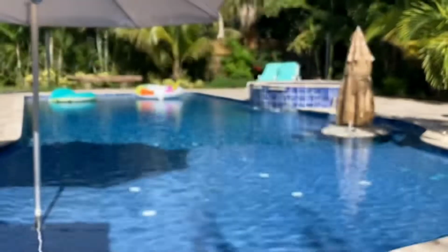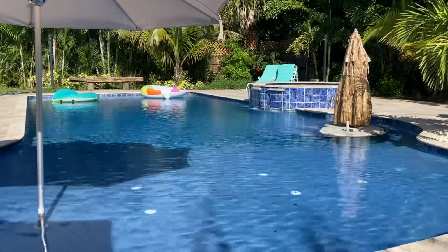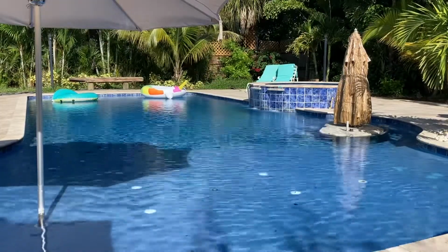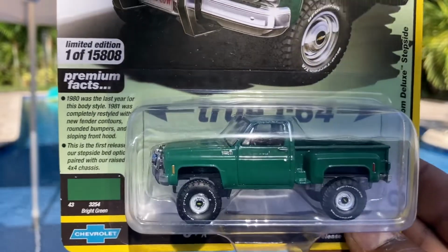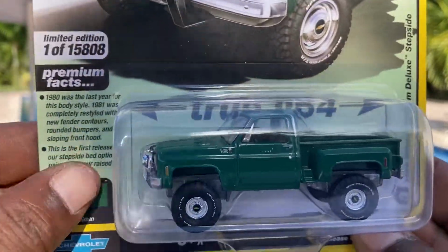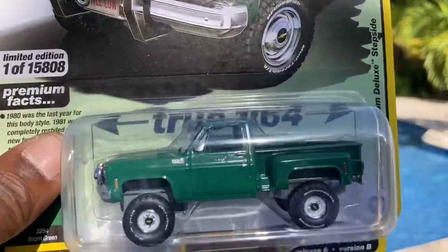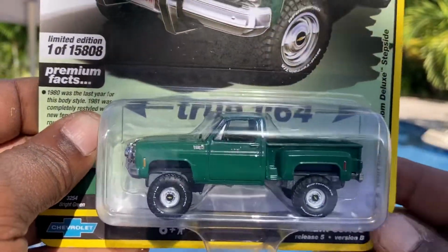Nice. And lastly, we have the 1980 Chevy Custom Deluxe Stepside. And these trucks are a favorite of all collectors. What do you think? I think it looks pretty good. I don't know what kind of green you'd call that. Forest green, Christmas tree green, I don't know. I'm not the best with colors, as you know, but look at that card art, looks good. But I think whatever green it is, it looks good. Pretty awesome. What do you guys think? You like?